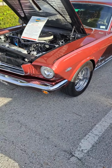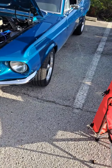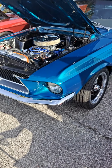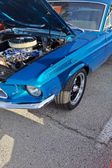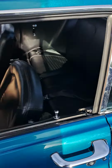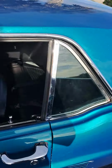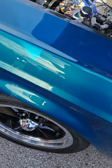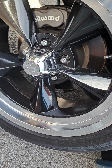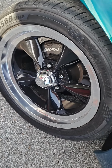Obviously, this has been restored, re-engined, etc. I'm not sure what year this is. This is a little later. This could be anything from a 65 to a 67. Not positive. But again, 289, obviously been re-engined, probably partially restored anyway. It's an automatic. Nice paint job, very nice car, nice wheels too. What are these? I'm not sure, US something, US mags. Okay, those are pretty cool wheels.